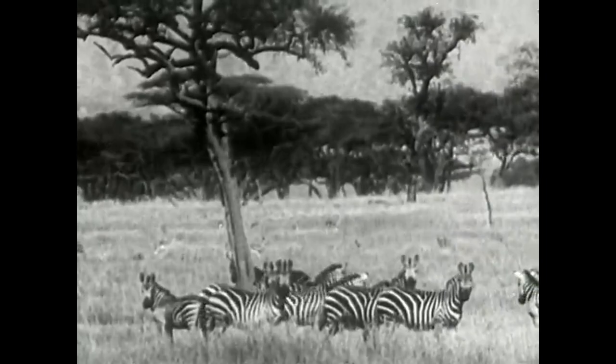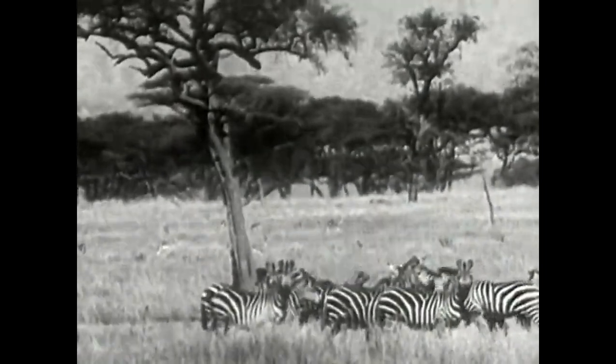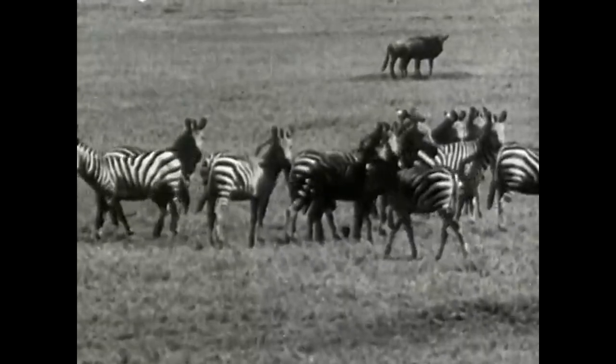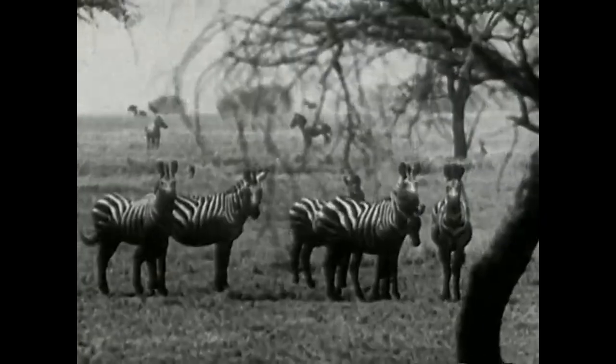Zebras in zoos over here rarely make any kind of a sound, but this shrill bark is common both day and night in Africa. The stripe patterns are like human fingerprints. No two are found alike.